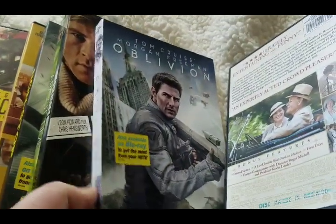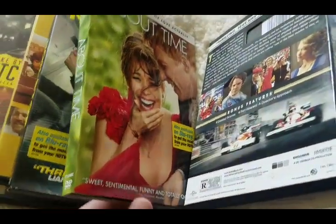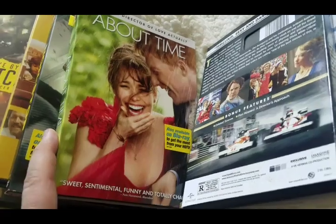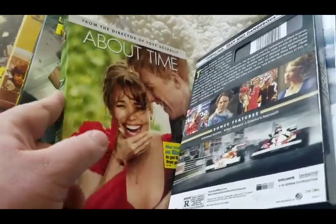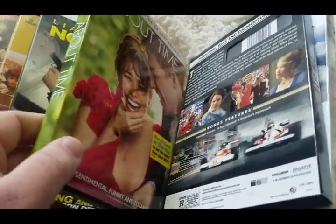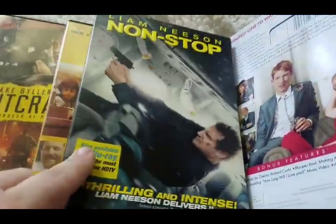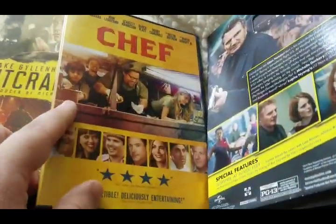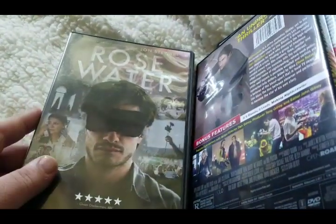Get the dust off. Oblivion, Rush, About Time. Not the best movie, but I enjoyed it. I thought it was a lot better than One Day, which I really didn't like, which is kind of similar, but not really. But okay, moving on. Non-Stop, fun action movie. Chef, fantastic film. Nightcrawler, fantastic film. Rosewater, Jon Stewart directed this movie.